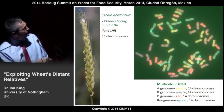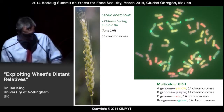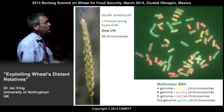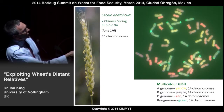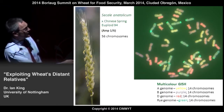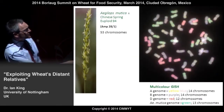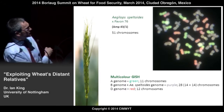So this is just one of the amphidiploids. This is Secale anatolicum. I don't know if you can see this very well, and I can't without my glasses because I can't see the board otherwise. Here, these green ones are the A genome, that's the B, the browny ones, the reds, the D, and these large green ones, which I'm not sure you can see from back there, are the Secale anatolicum chromosomes. Here's one with mutica. I'm not sure if you can see, there's actually a recombinant there. That's a mutica chromosome in the D genome. And that's a speltoides one.